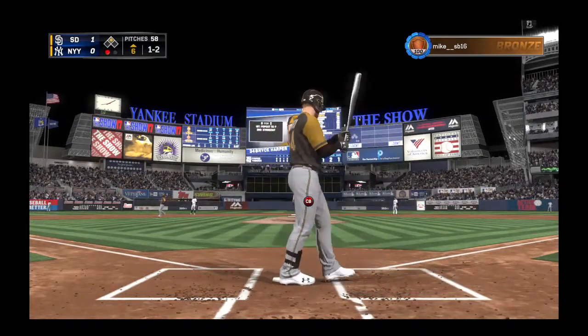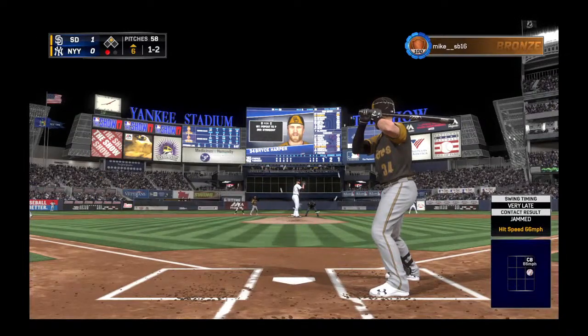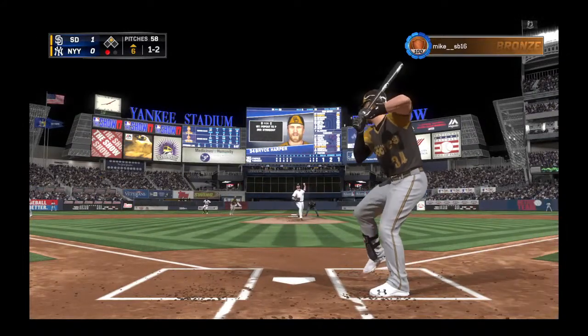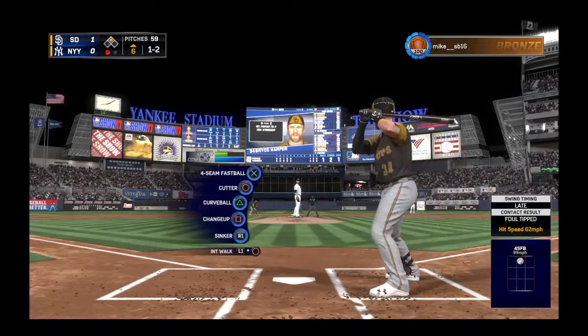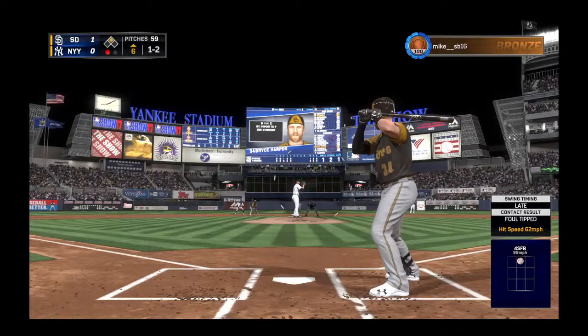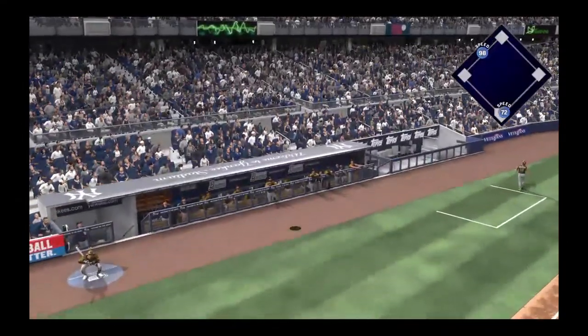And the third baseman will have a look at it, but this is back into the seats. Oh, he might have got away with one. 2-strike breaking ball that ended up being in the zone. I think he probably wanted that out of the zone, but fortunately, he just fouled it off. That's probably not what he wants to do with 2 strikes right there with the fastball. He is fortunate he just fouled it off.